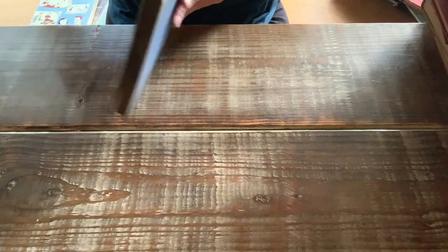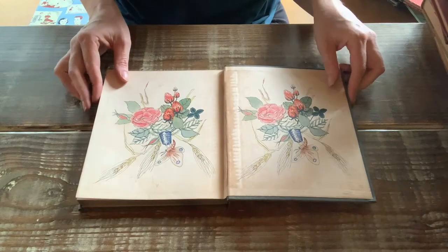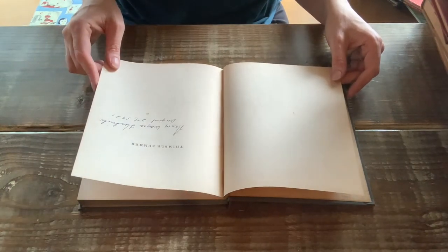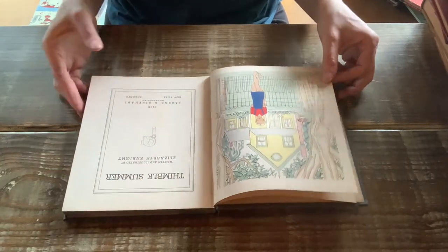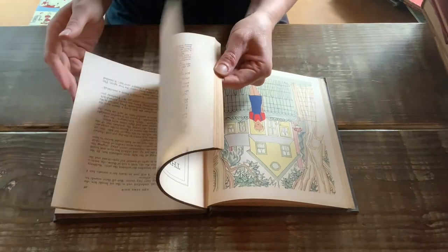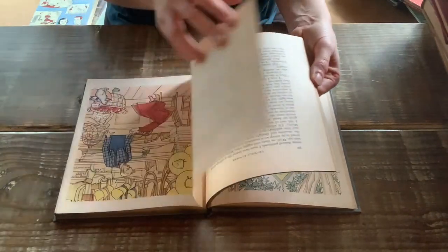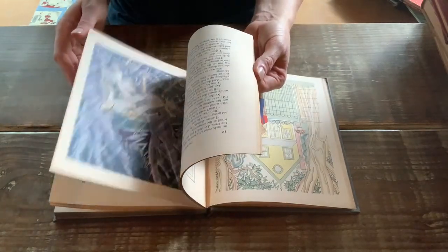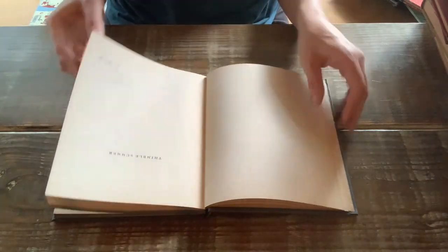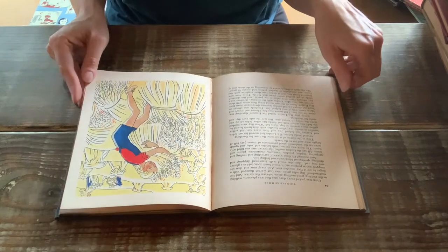And then we have this beautiful book. It's called Thimble Summer. Look at that. There's a thimble. It's got an inscription from 1941. And look at that illustration style. It's really unique and very, very pretty. 1938. Look at that. Just really special. Unique. That's what I like about this book. The illustration style is just very, very unique.